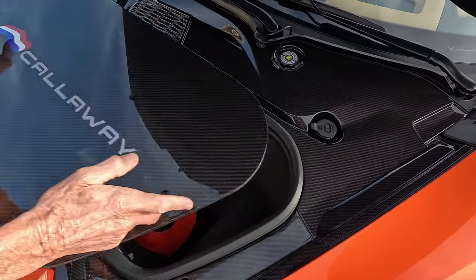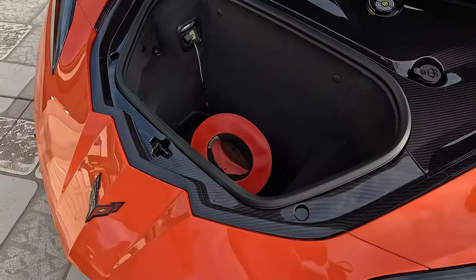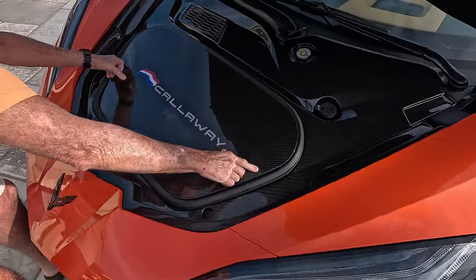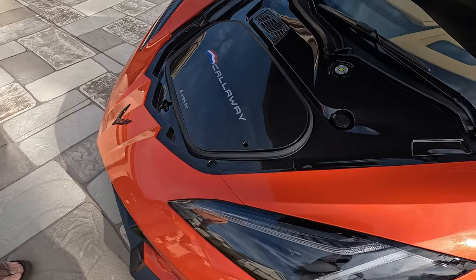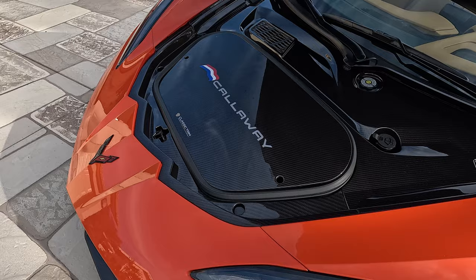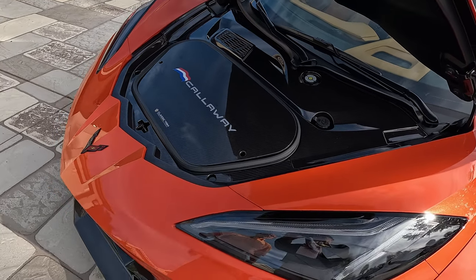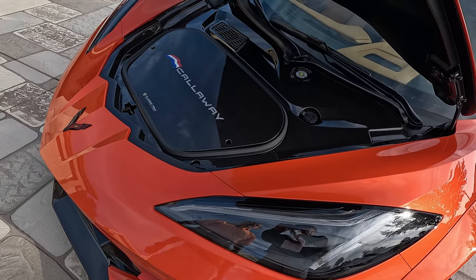In my opinion, they do a very nice job with the carbon fiber, and they do just about any kind of finish that you want. In this car, we tried to keep the colors to a minimum and keep a theme going. So that's why it's the carbon fiber. I've got the mirrors and the front and the engine compartment in the back.